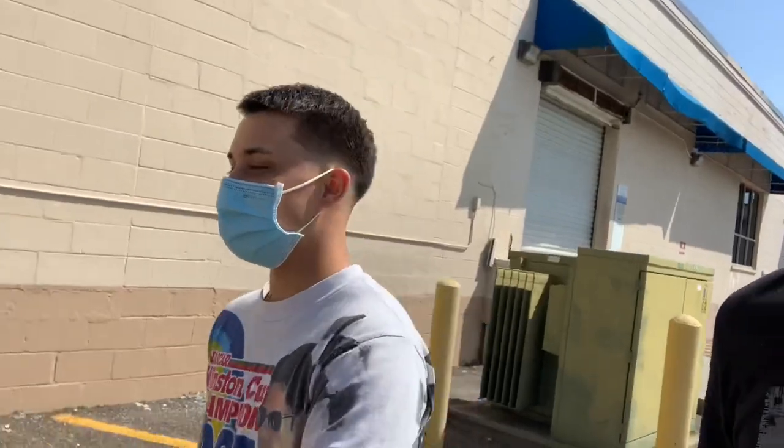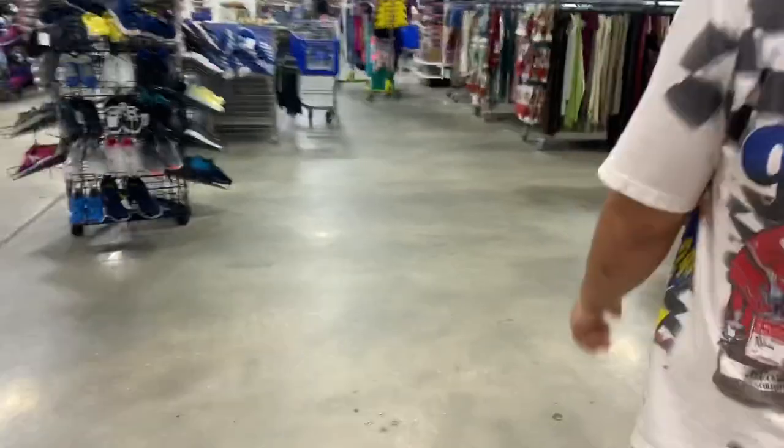Just a book bag, just a book bag. Yeah, well, like $150 backpack. So, pays to be good, man. That's right. All right, let's see what we can find.